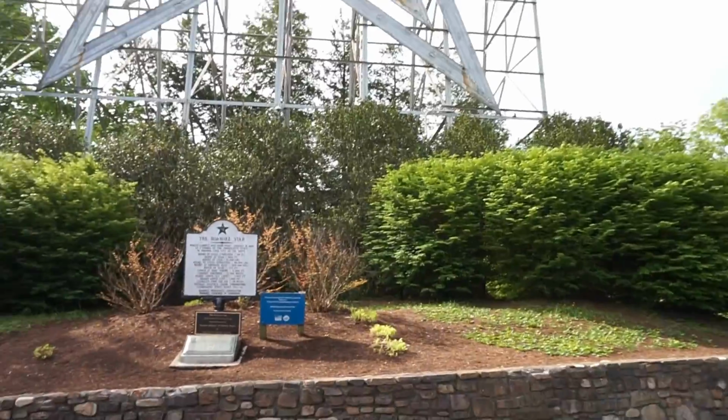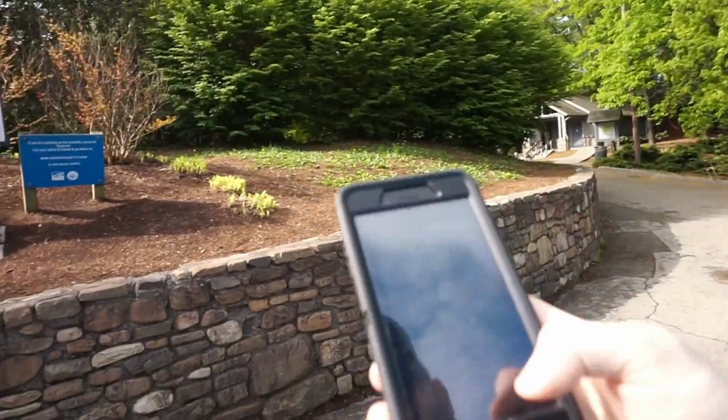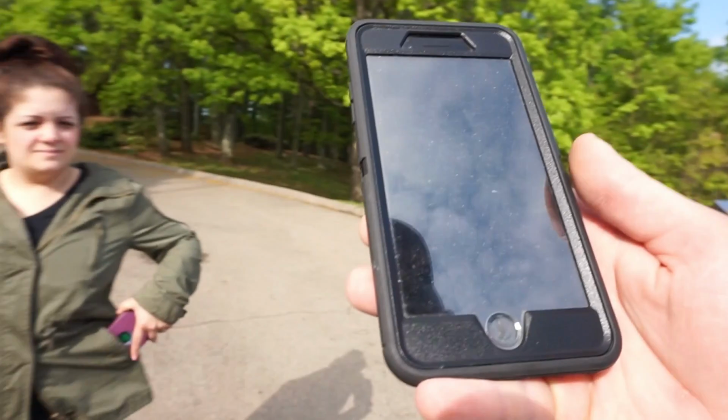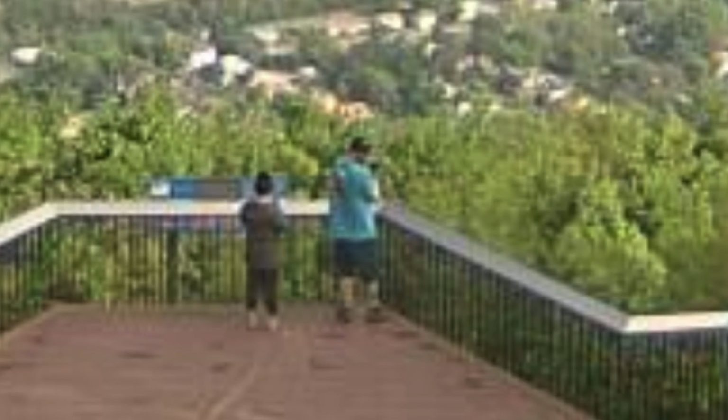Alright, so at the Star here, there is what's called the Star Cam, and if you go online to the website, you'll see a live image of us. I don't know if you can see on the phone with the screen, but I'll do a screenshot of it. Anyways, let's head off down the mountain and to our next spot.